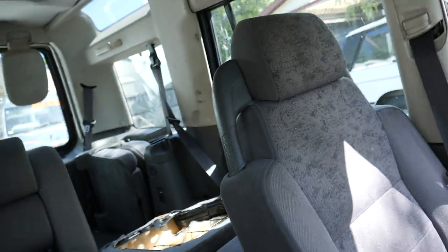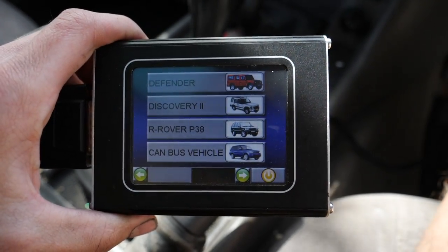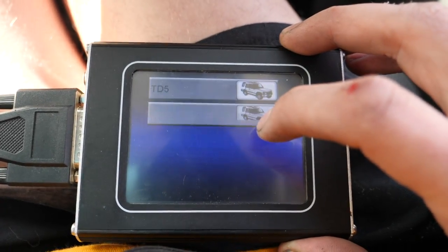So I've got the NanoCom here, and we are going to figure it out. I have not used a NanoCom before, this is being borrowed from Matt. So yeah, we'll see if we can get it worked out, and I'll let you know how I get on. So I'll show you what I did. You went Discovery 2, TD5, because that's what this one is.